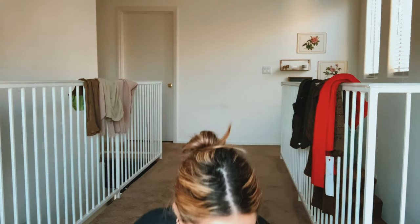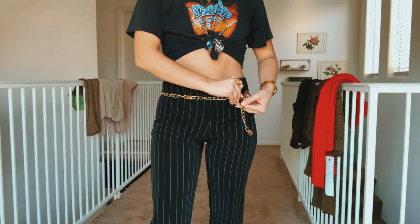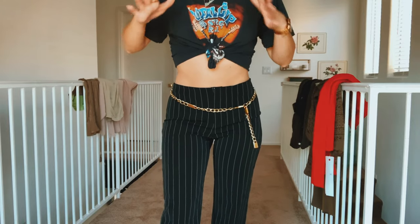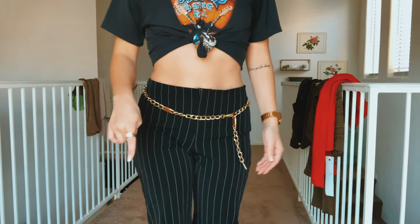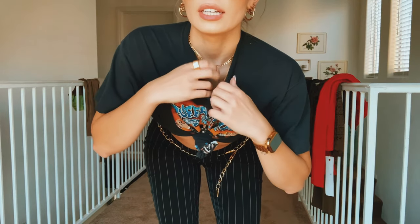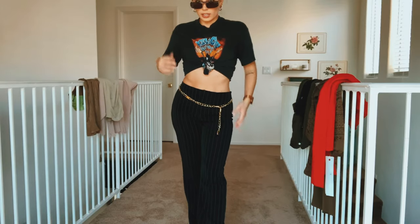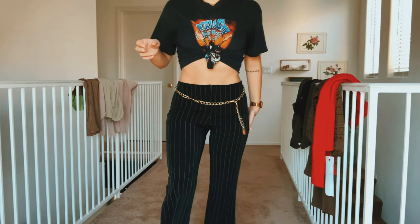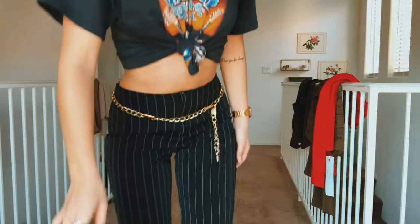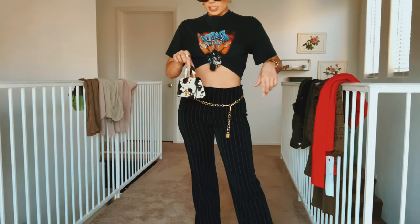So I went back and forth with the idea of wearing a little chain belt with this. I do like this look, but if I were to do this, I wouldn't have the blue metallic bag and I would probably not wear a bunch of gold chains with it. Just feel like this is a lot of gold already. And then I'd probably just go with this little micro bag, cow print.